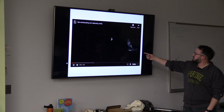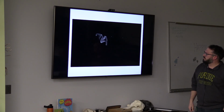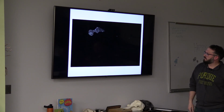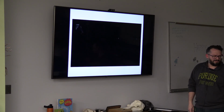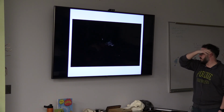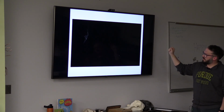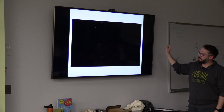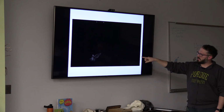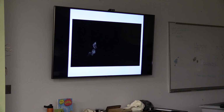So here's a bat. This is how it catches a moth with its tail. Yeah. As this is slow motion, you can look this up. It has ultrasound, like the actual calls. And so what happens is it's calling back here, and its calls are click, click, click. But as it gets closer, it goes click, click, click, click, click, click, because it's calling out more to get more and more detail, faster and faster, because it's getting closer to the moth.